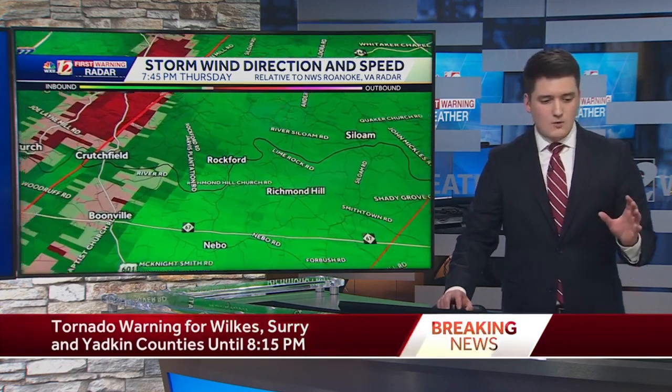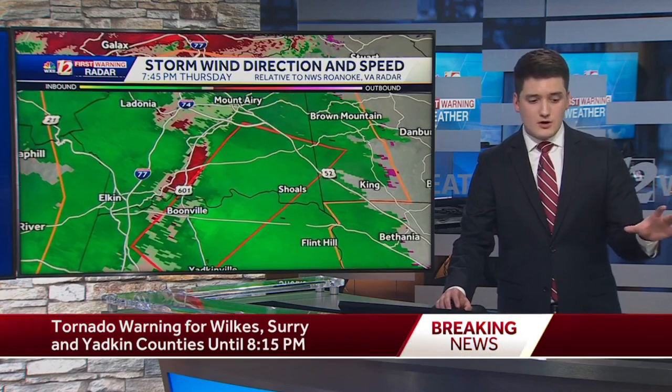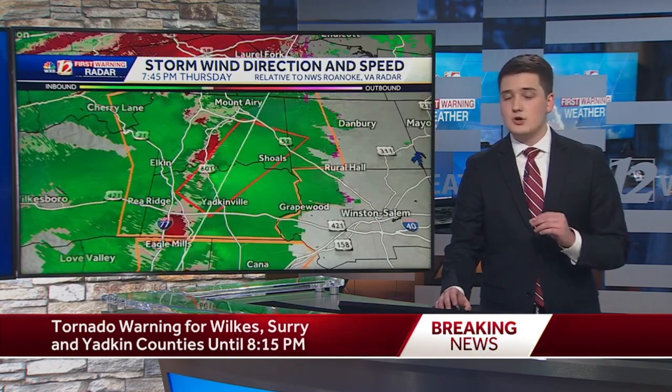I believe we just have some good news here: the tornado warning for parts of Surrey County near the Dobson and Mount Airy area has expired. So that has been canceled. We're not concerned about a tornado on the ground near Dobson or Mount Airy anymore. Send things back over to Michelle. Now we're watching this new circulation in Yadkin and Surrey counties. And again, the rest of the line on down toward the Charlotte area, Michelle.